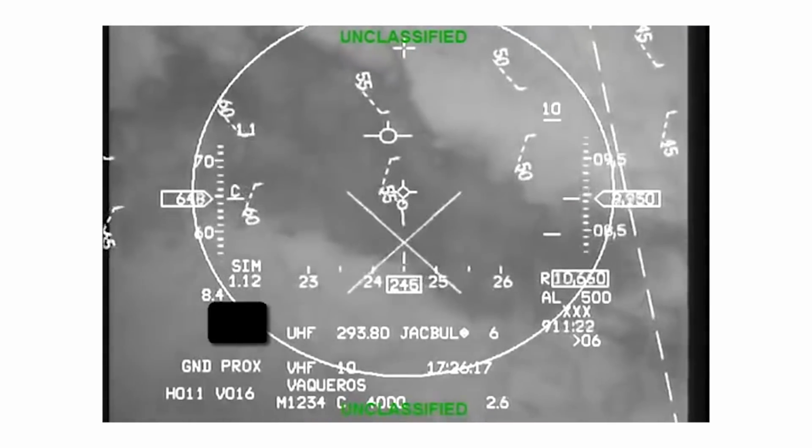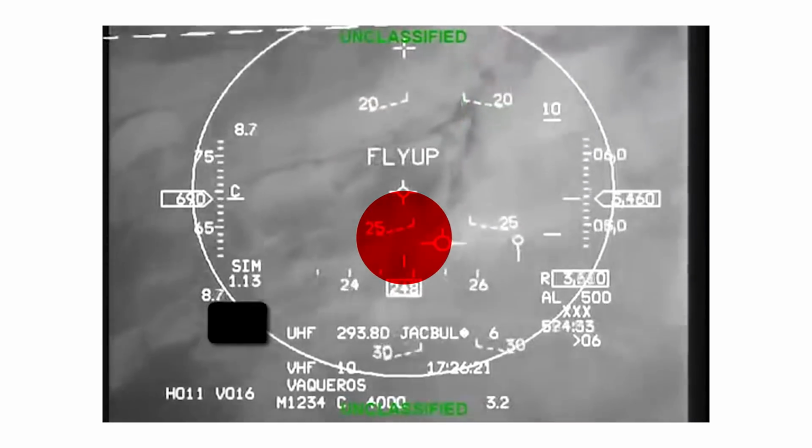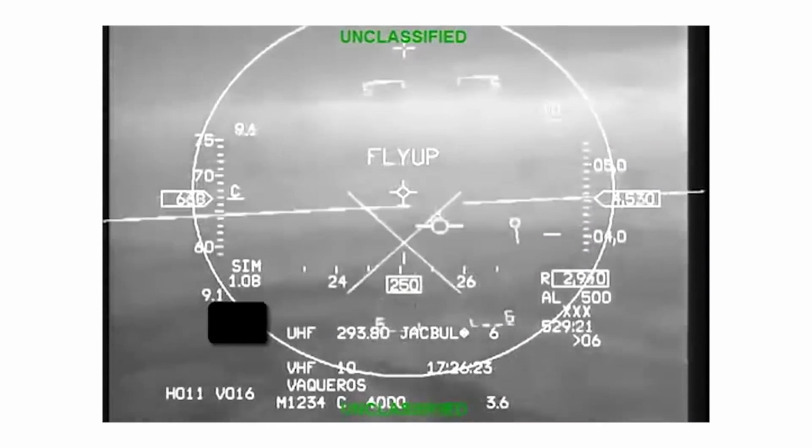Now, you can tell the system takes over. These 2 arrows come in from the sides. They're called chevrons, and they come in and they touch. That's called a fly-up, and you'll see it display fly-up in the HUD. When that touches, the pilot is no longer in control. This particular incident, I'll have to double-check, but I'm pretty sure it gets within 5,000 feet of the ground. So at supersonic, 5,000 feet, 2 seconds till he hits the ground. So he's 2 seconds from dying.